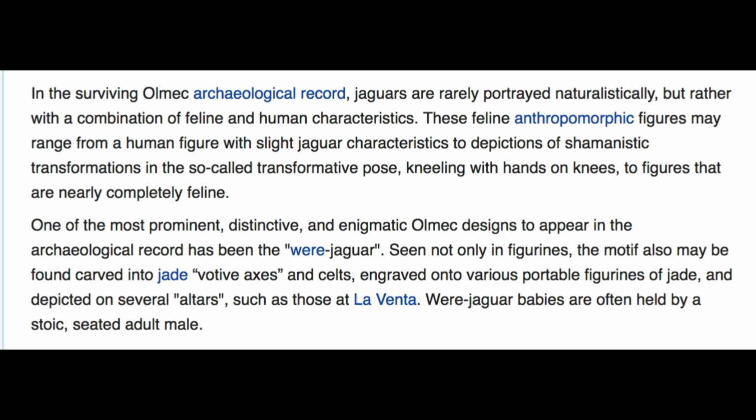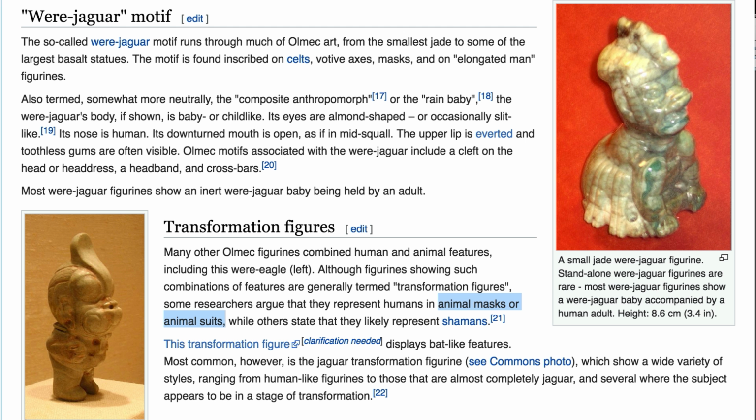One of the most prominent, distinctive, and enigmatic Olmec designs to appear in the archaeological record has been the were jaguar. The so-called were jaguar motif runs through much of Olmec art, from the smallest jade to some of the largest basalt statues. The motif is found inscribed on celts, votives, axes, masks, and on elongated man figurines. Also termed, somewhat more neutrally, the composite anthropomorph, or the rain baby.